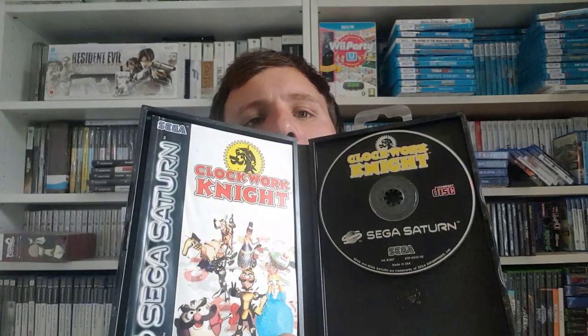So, first up, on the Saturn, we've got Clockwork Knight. Now, this is not an expensive game. I think this was £10, but all there, lovely condition. Can't complain. It's got a sticker on the back there. I might try and get that off. The spine is good, which is normally where these cases go first. So 10 quid, not bad.